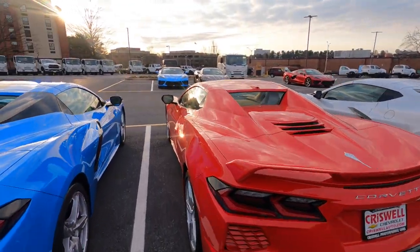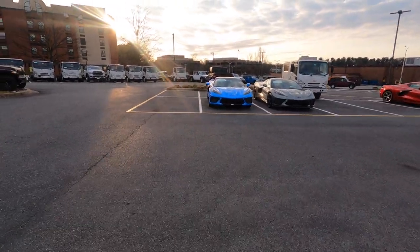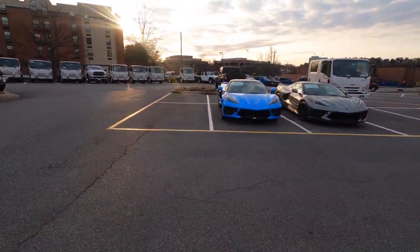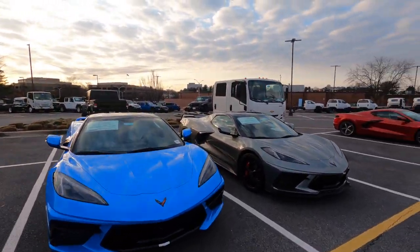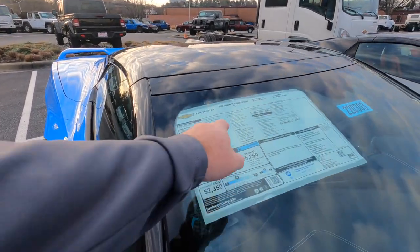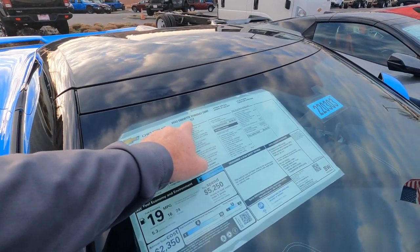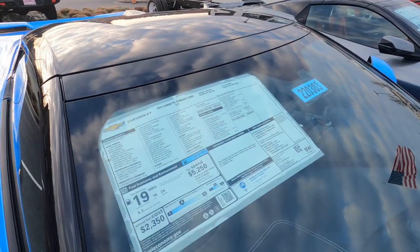Oh, we got three more over here. Take a quick walk across the parking lot. Another rapid blue and a hypersonic gray and a red mist. Take a closer look at these. So this is a 1LT convertible. So not a very high option car. Started at 68, but it's going out the door at $80,000.